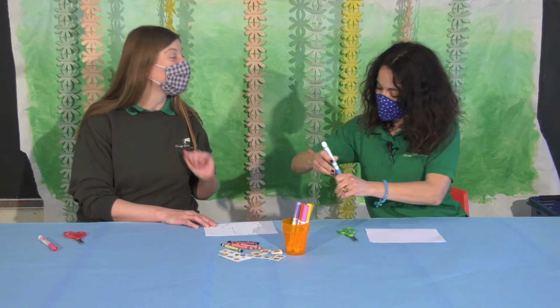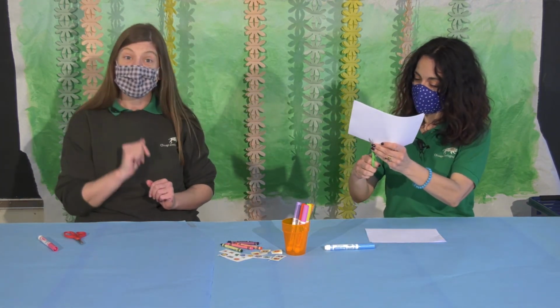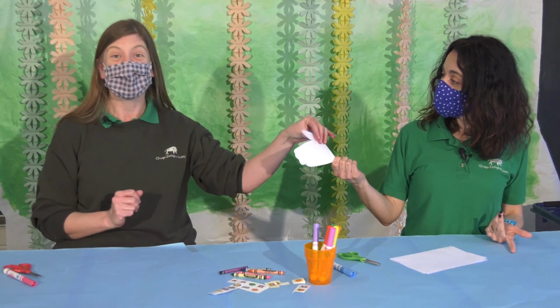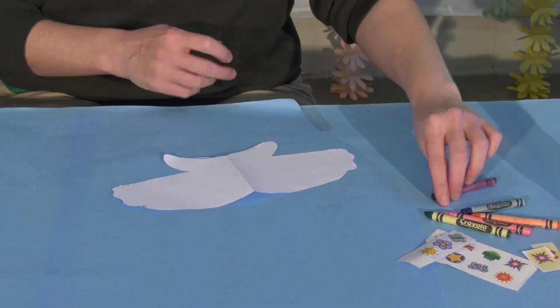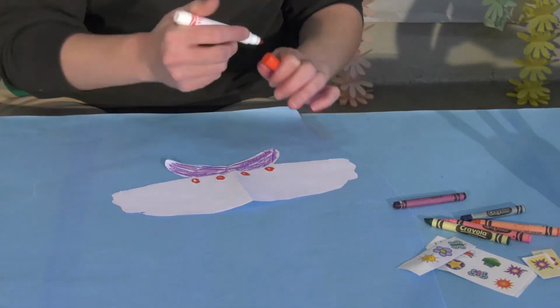Now it's time to use our scissors. You can ask a partner for help with cutting too. When you cut out your wing shape, make sure that you don't cut the fold. We'll need that to make our flying bird shape. Okay, we have cut out our wing shape and left the fold. Now, let's open up our paper and voila! We have created a flying bird. Now we can decorate our flying bird any way we'd like. Let's get creative. I wonder, what types of materials can we use to decorate our bird?